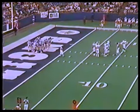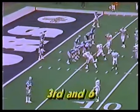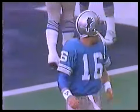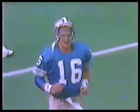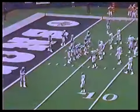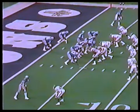Once again, the Jets defense is doing a good job keeping the Lions backed up. This is a big play for their defense because if they can hold them, the Jets will get excellent field position. Lee and Manley are the wideouts. We're down to 13 seconds, and we have a whistle stopping play. We have a timeout charged to the New York Jets. So with the game locked up at 10-10, the Lions put the ball in play with 13 seconds left in the 3rd quarter. It is 3rd down 6. Big play for the defense, big play for the offense. Here we go.